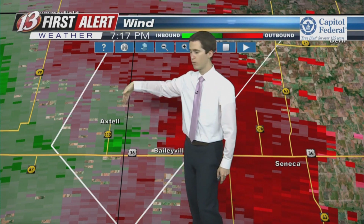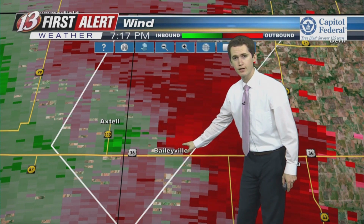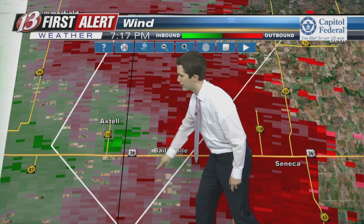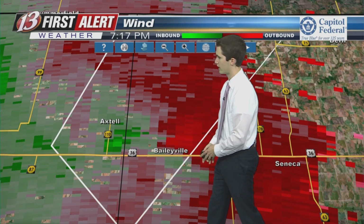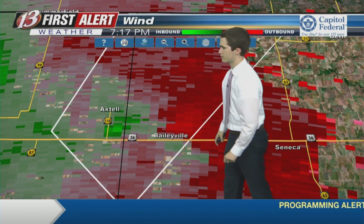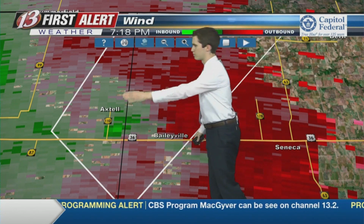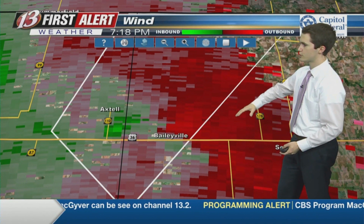Green colors indicate winds going toward the radar, so heading toward the south. And then red colors indicate winds away from the radar, so that's going toward the north. And that's where we can tell that there is some rotation. What I'd want to be seeing, I don't want to see it, but if we're going to see a tornado, these colors would have to be quite a bit closer together for me to think that there's a good chance that this would actually be a tornado on the ground. But because they're far apart, that's when we say it's broad rotation, nothing well organized.